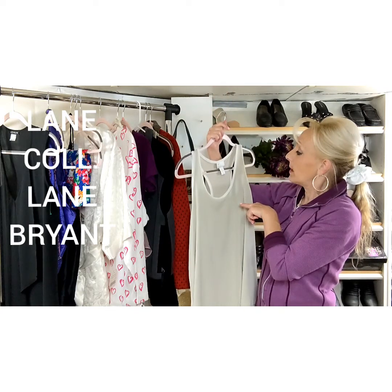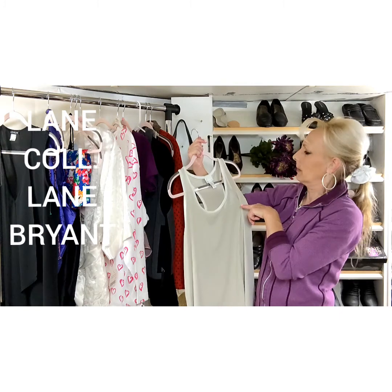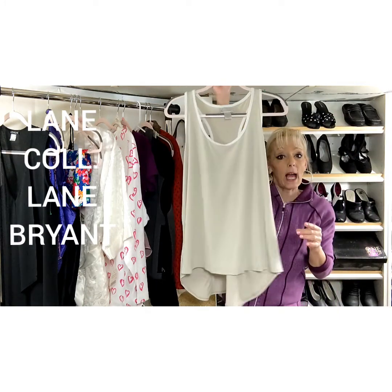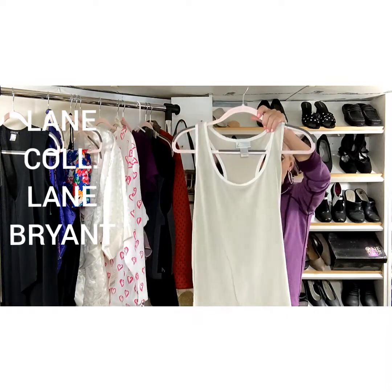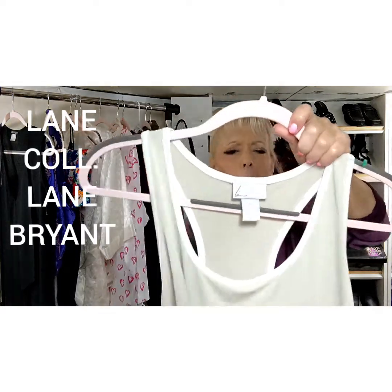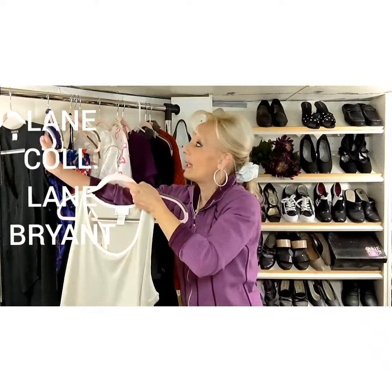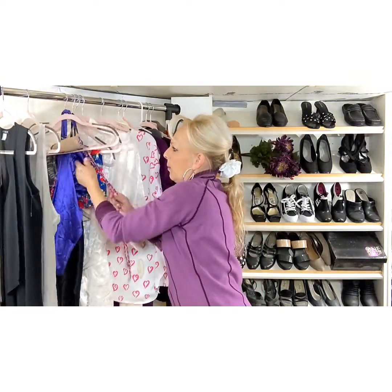This I picked up because it's for the plus size women. It's a Lane collection, which would be like Lane Bryant. But I thought it'd be really cute for summer. It's a high-low, and it probably won't sell for very much, maybe $10 or $15. But I thought this would be very, very cute for summer. I don't pick up all Lane Bryant in the plus size, but some things I do. It just depends. I don't think it was super expensive to begin with, and it's probably oversaturated.